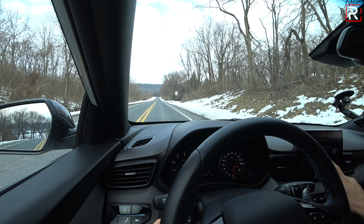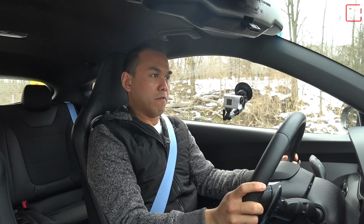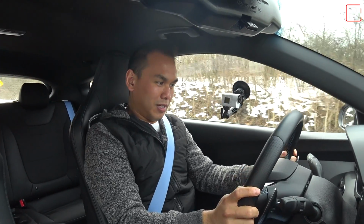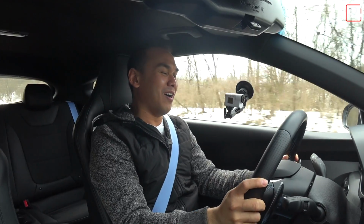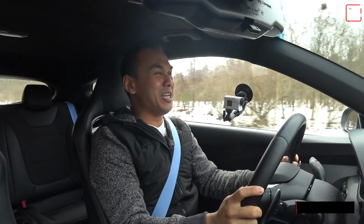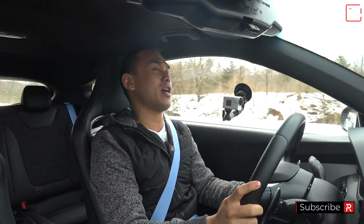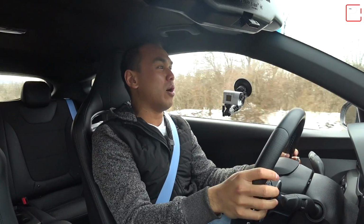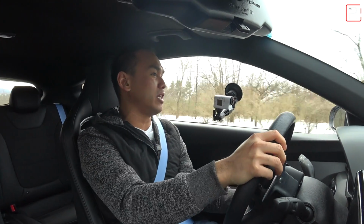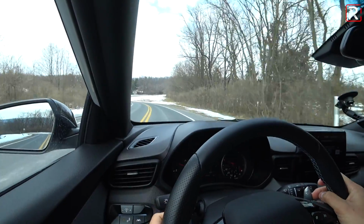Just because we can, let's try the launch control one more time. Surprisingly, no torque steer there, just a little bit of wheel hop as the transmission and computers tried to settle it down and wrangle all that power in, but that is just so much fun to drive. I cannot believe how good this little car is. This is just insane.